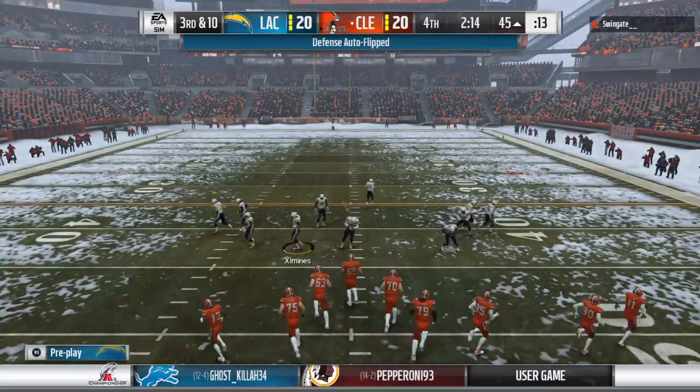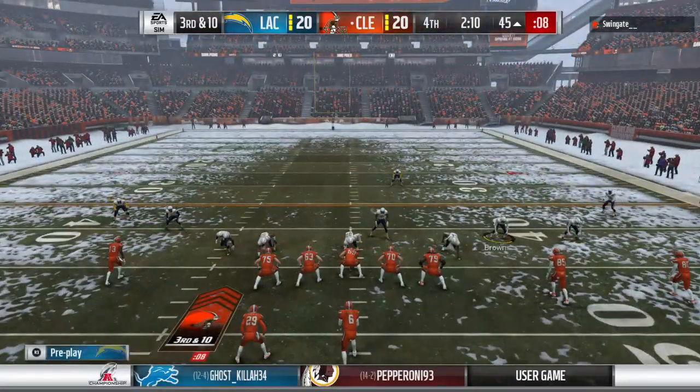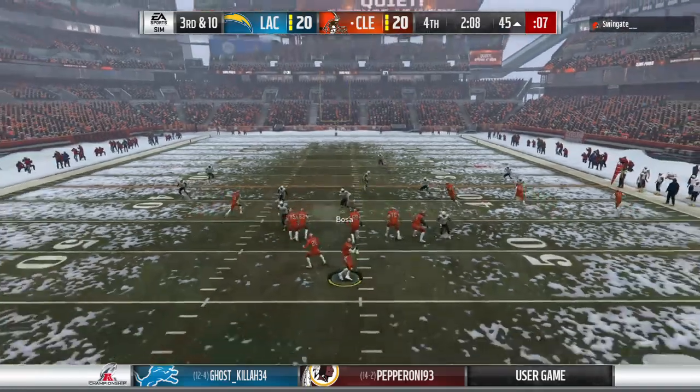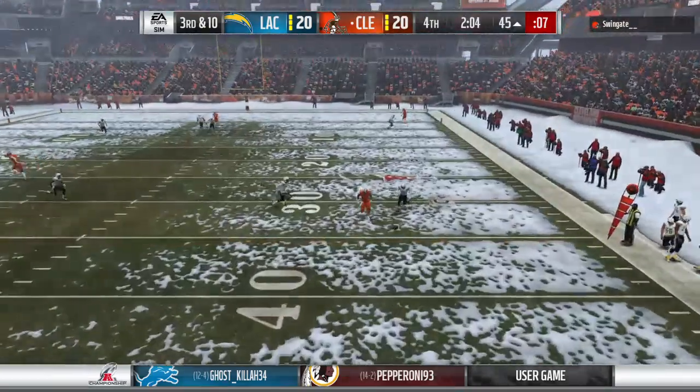Possibly a turning point. Big play coming. This is 3rd and long. Now let's go. Throwing, Mayfield. Oh. Yes.